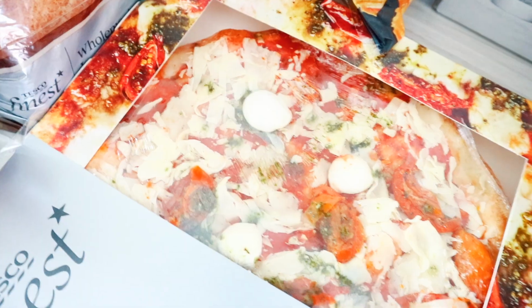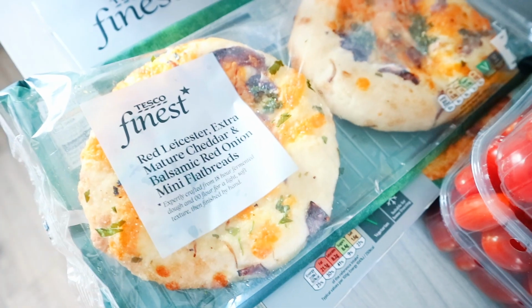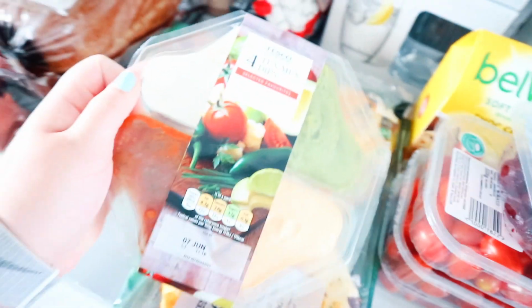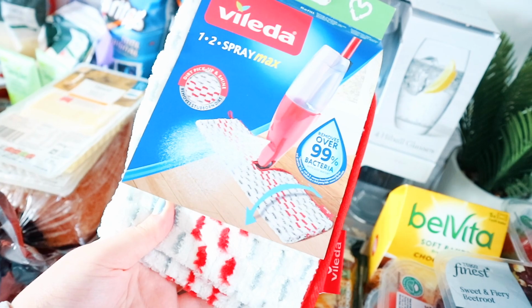Like, look at it. Oh my God. And it was part of like a meal deal. So we also got this cheddar and balsamic red onion mini flatbread. If you want some extra snacks, we also got this like 4-dip situation, as well as some Doritos to have with those dips. Then we got the Vileda spray mop, which I don't know where that is actually.